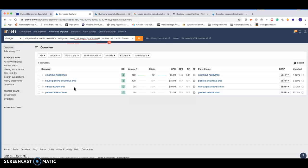So I did find a lot in the Columbus area. I do know that that's about a 45-minute drive from you, but I just wanted to throw these numbers out here just so you could see what this search volume is. Make that choice if you did want to possibly go into these other areas as well for your services.